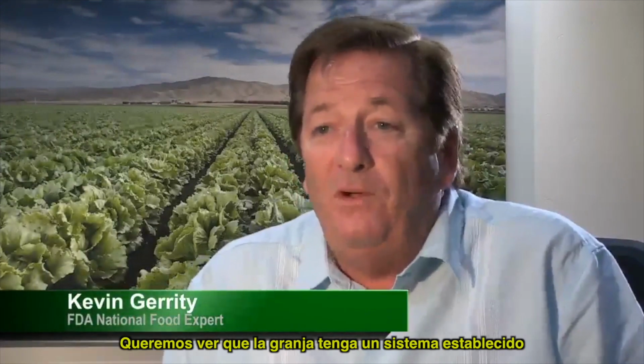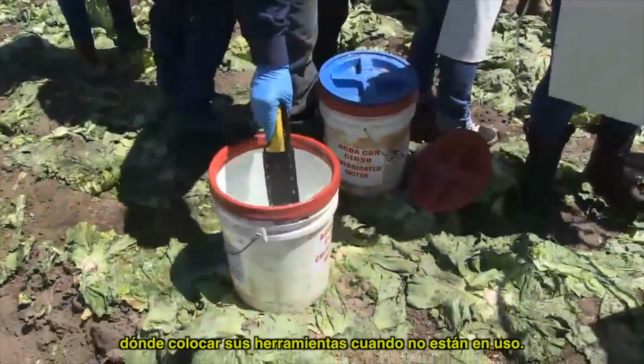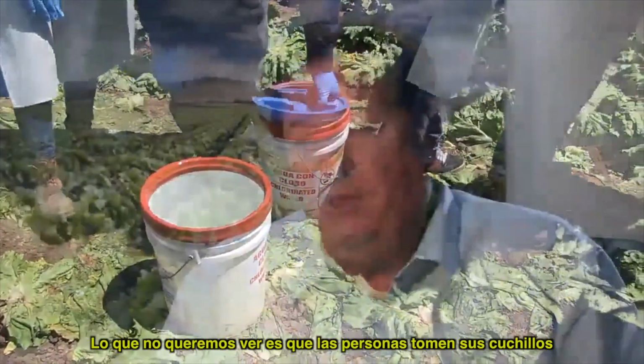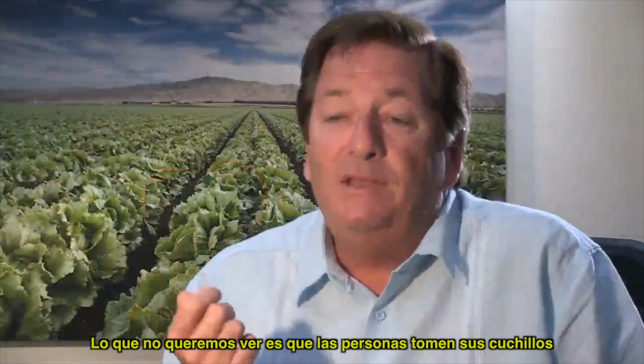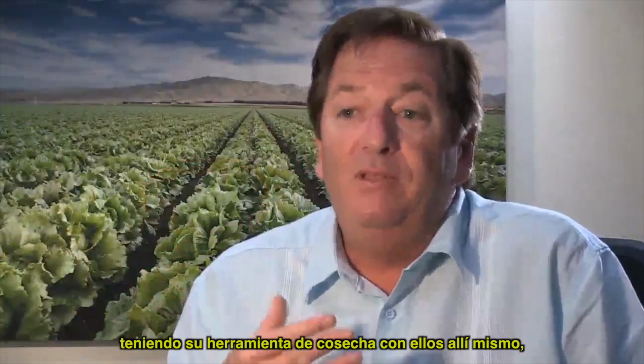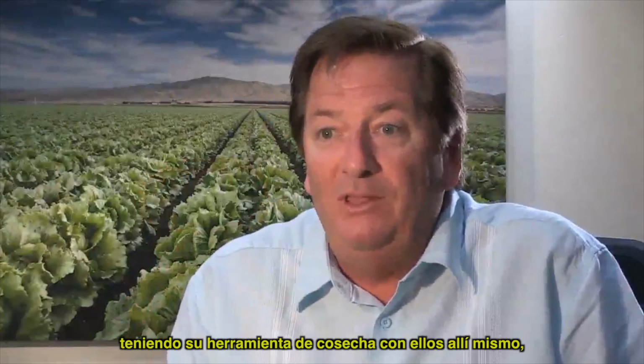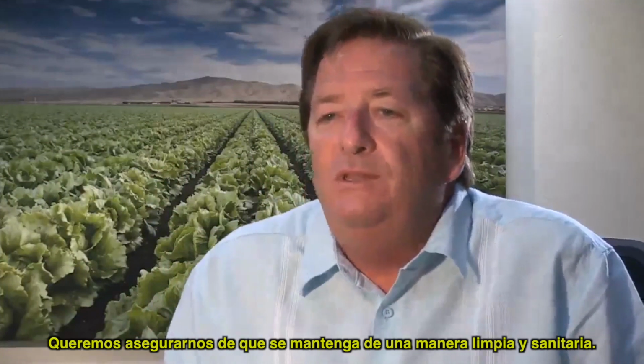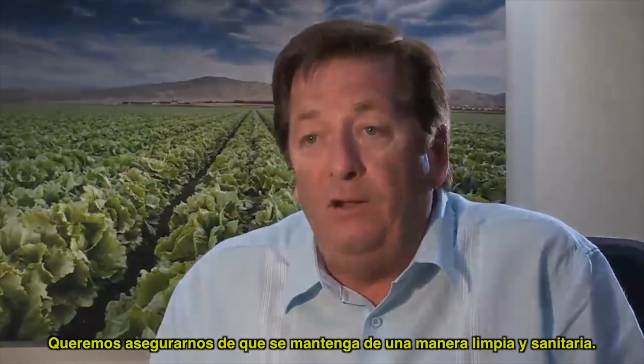We want to see that the farm has a system in place where the employees are trained where to put their tools when they're not in use. What we don't want to see is people taking their knives on break with them to their meal, having their harvest tool with them right there while they're eating, or laying it on the ground while they're eating their meal. We want to make sure that it's maintained in a clean and sanitary manner.